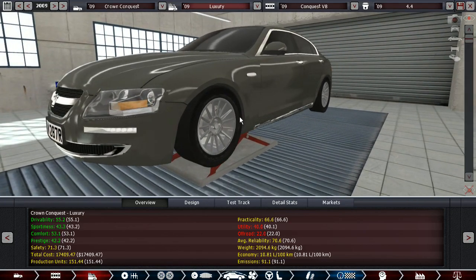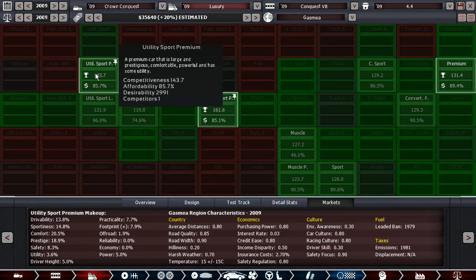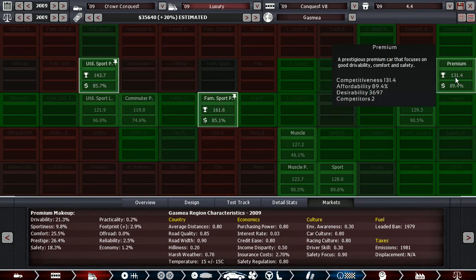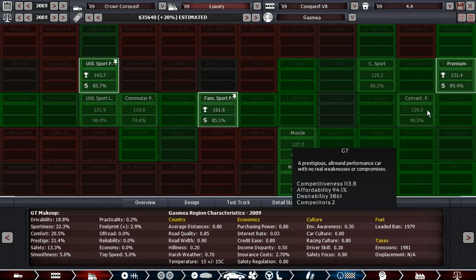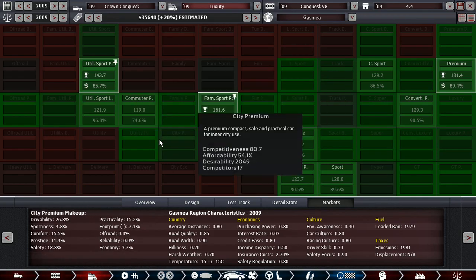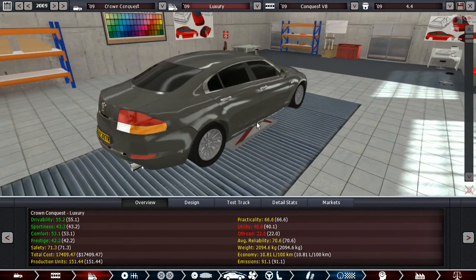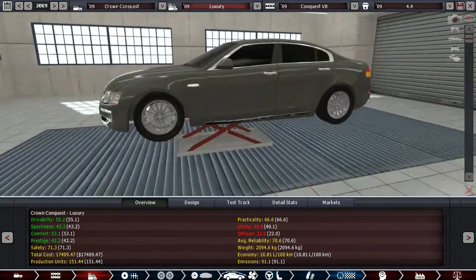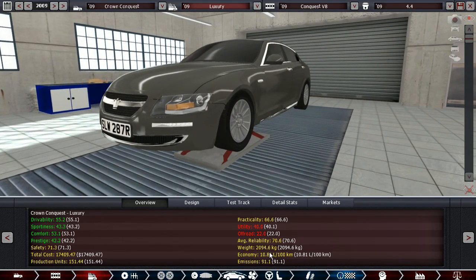So Family Sport Premium is a really strong category for this car. Utility Sport Premium as well, and then just premium, nothing else. Is also very competitive in GT and GT Premium. Yeah, there's a lot of green on the markets here, and I can see that. I can see this being a viable alternative to a BMW 5 Series for sure. Like, it doesn't even use that much fuel.